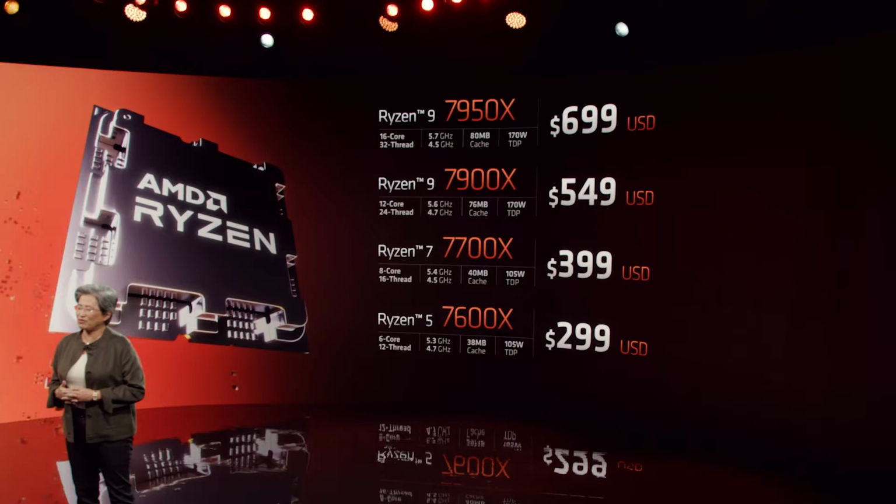Last but not least, the Ryzen 5 7600X with 6 cores, 12 threads, 4.7 base and 5.3 boost clock, 38 megabytes of cache and 105 watts TDP for $299 US. All these 4 processors are going to be available from September the 27th, and all of them are going to beat the 12900K on Geekbench single core performance. Weird flex from AMD, but okay.